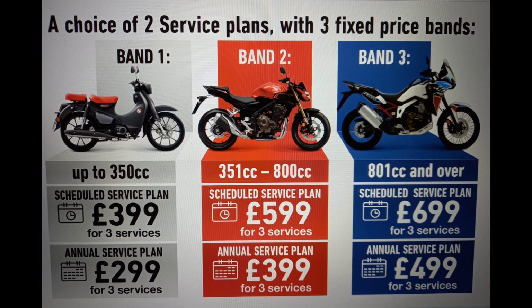So even though I was able to take some more time to find out about them, the clock was ticking. So I've done some research. I've spoken to the dealer to try and get a bit more information about them, and that's what I'm going to share with you now.